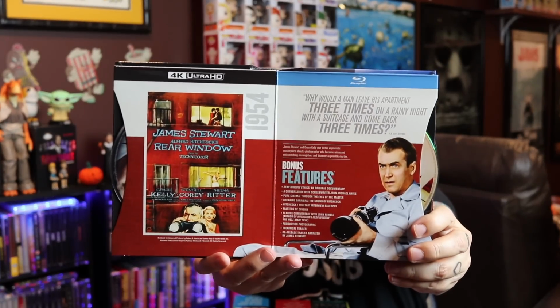I prefer the snap-in, but I understand there's less of a chance to scratch Blu-rays and 4Ks than there is with DVD, but I don't know. It's just a nitpicky thing with me, but still, I'm happy to have the collection. And I do like the artwork that they did, and I do like the choices that they used with the poster art and whatnot. You have Vertigo, Psycho, which I believe for the first time we have an uncut version, and then we have The Birds.